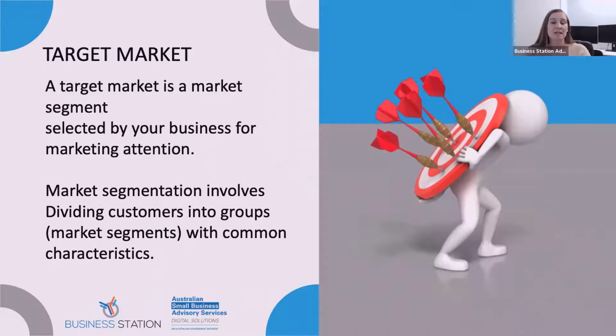The last criteria is that the market segment has to be reachable through some form of media, which is generally not a problem in Australia. Most people are reachable by some kind of media or marketing method. And another way to think about this 4th criteria is, who is your end customer? So if it's a child, for example, you might not be able to reach them directly through advertising, but think about who the decision maker is in comparison to the end customer. So your advertising should always speak to the decision maker, and that will be your target market.